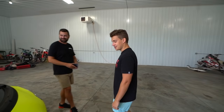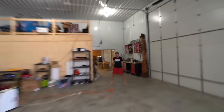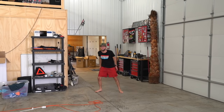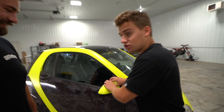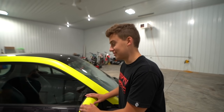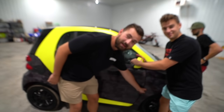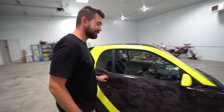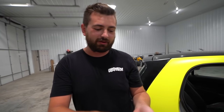I think you did a pretty good job at making a smart car look pretty cool. I freaking love it, dude! It looks so good! This looks like if you lived in China and you're like, I'm gonna mod my car. If you see it in public, do not look closely. Don't even think about coming close to it because there's some blemishes. I may have lost a couple parts, and I've got a handful of screws that I don't know where they go.